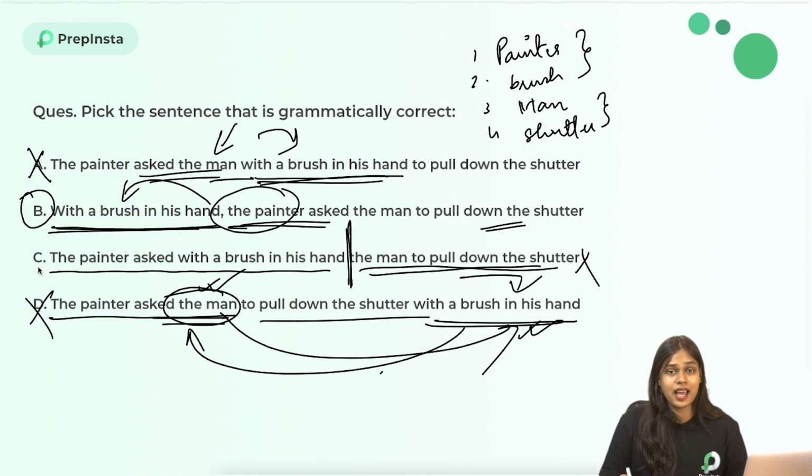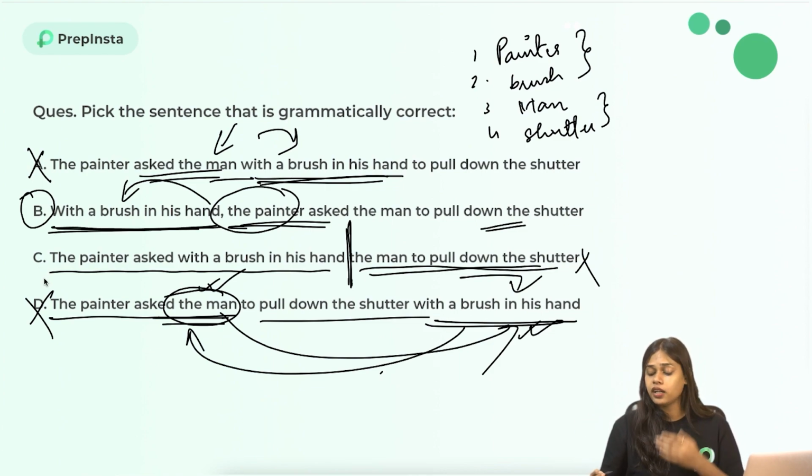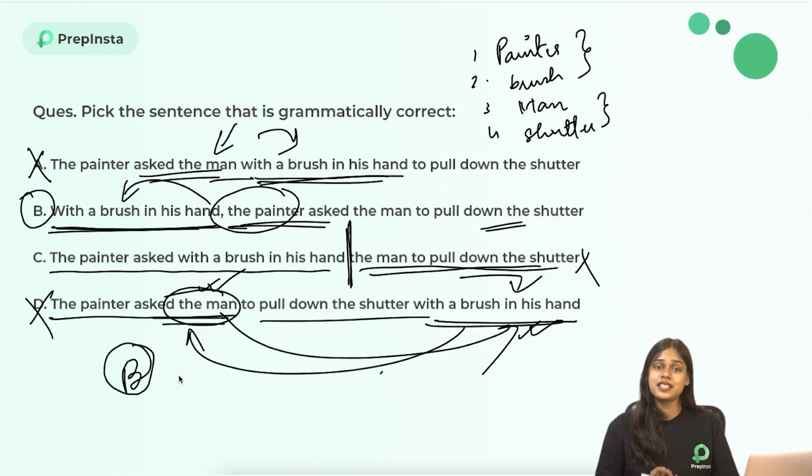All right, I hope you can understand the placement of the sentences. So again, this is incorrect, so we are going to go with option B over here. With a brush in his hand, the painter asked the man to pull down the shutter. All right, so option B over here becomes a correct answer.